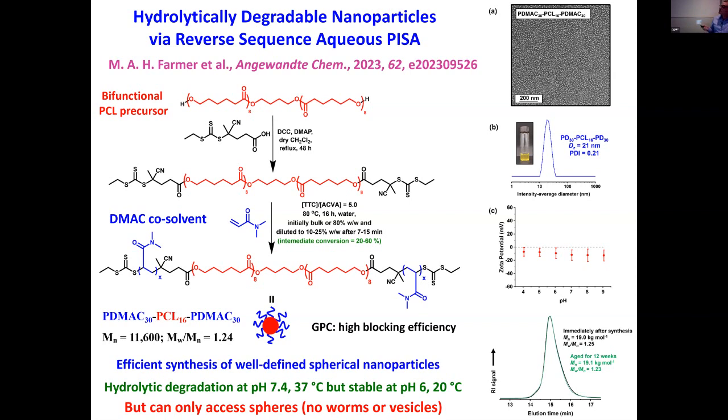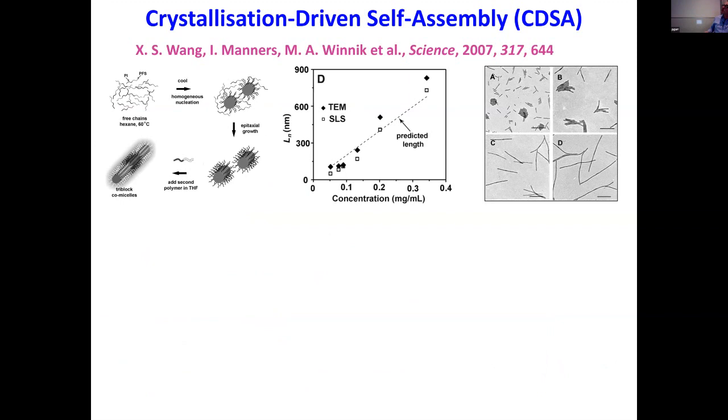Can we break that paradigm? Can we lift that restriction? Well, we've been following in the literature over the last 15 years or so some very nice work by various groups in the area of crystallization-driven self-assembly, or CDSA. The first paper in this area was from a Canadian group led by Ian Manners and Mitch Winnik. Xiaosong Wang was a former postdoc in my group, actually. He was the first author on this Science paper.